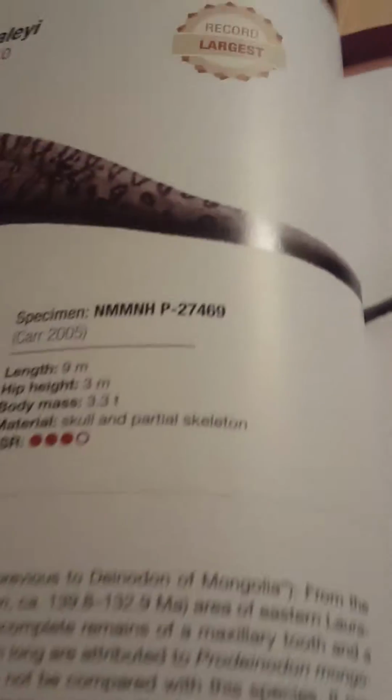This is the Hypsilophodon. Specimen P27469. This is Dilong.